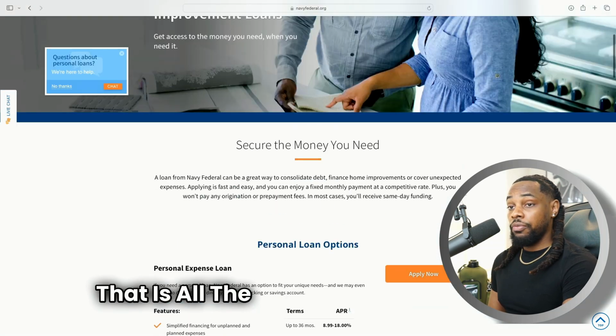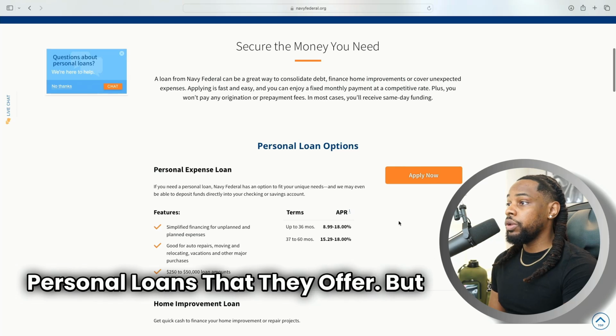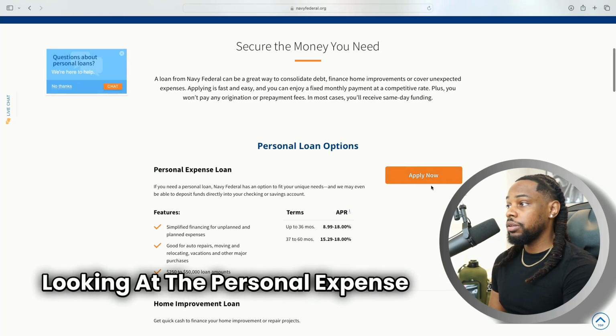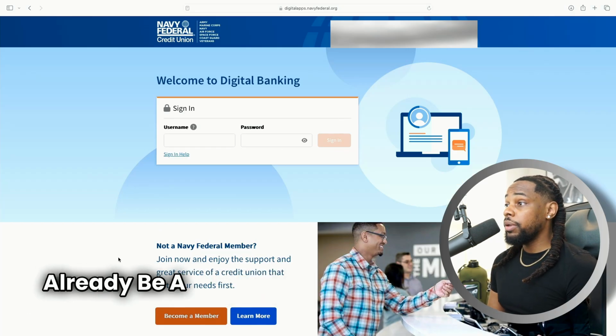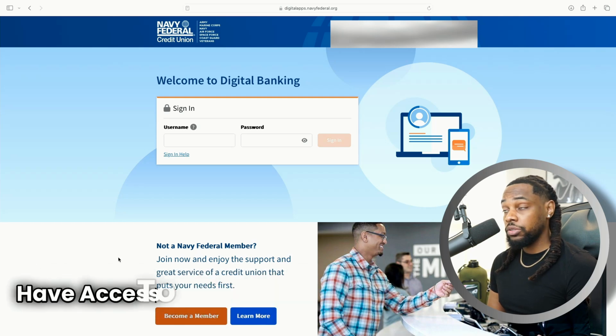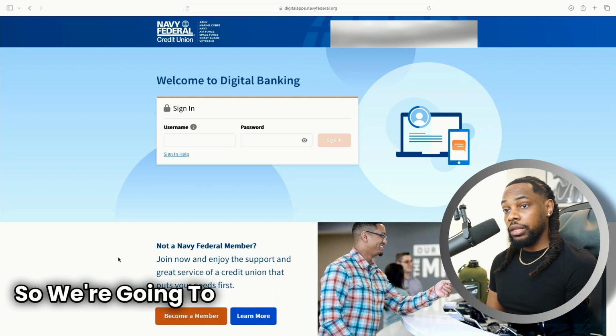That is all the different personal loans that they offer, but we are going to be looking at the personal expense loan, and then we click on apply now. All right. In order to apply, you will need to already be a member with Navy Federal and have access to your online account. So we're going to get logged in here.